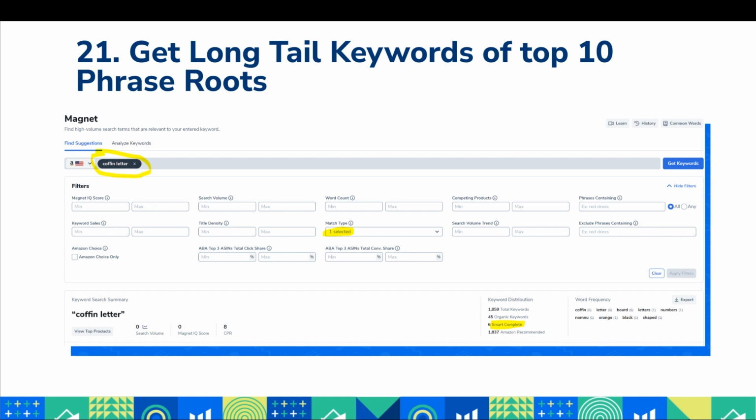All right. Next keyword research step to get ready in this Bali Blast method is number 21. Get long tail keywords of top 10 phrase roots. What in the heck does that mean? When you're looking at your top keywords, I'm already finished, up until step 21, with my steps that get me my keyword phrases. So if I look at my keyword phrases, I might put them into Magnet first. And let me just show you.